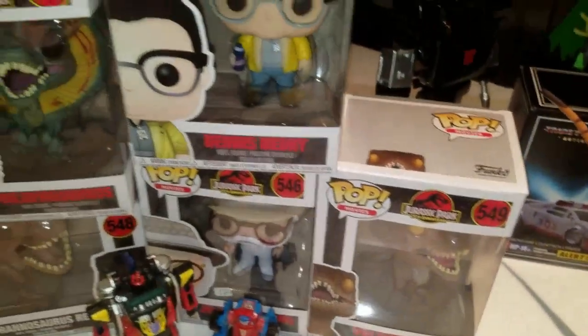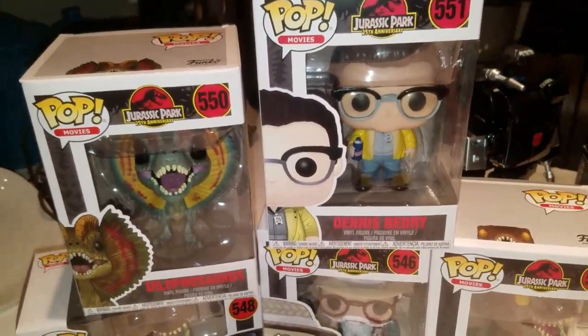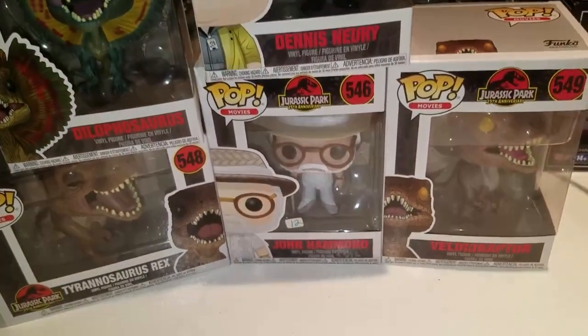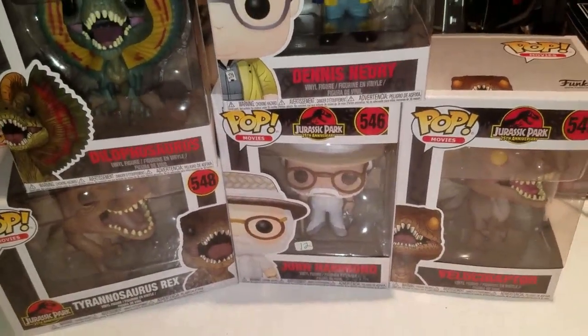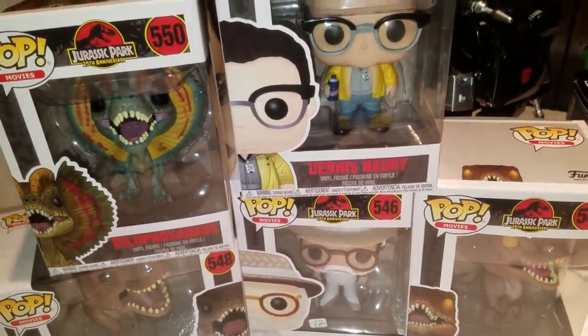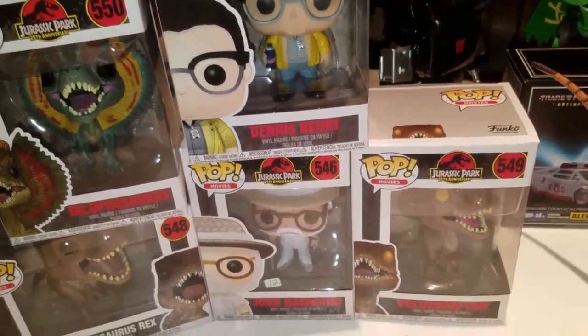And then I got some Funko Pop Jurassic Park toys, which I never thought I would find. The Dilophosaurus, Nedry, Hammond, T-Rex, and Velociraptor. They also had Malcolm and Grant, which would complete this first line, but I kind of just like these more. I may get those eventually, but they're kind of boring.